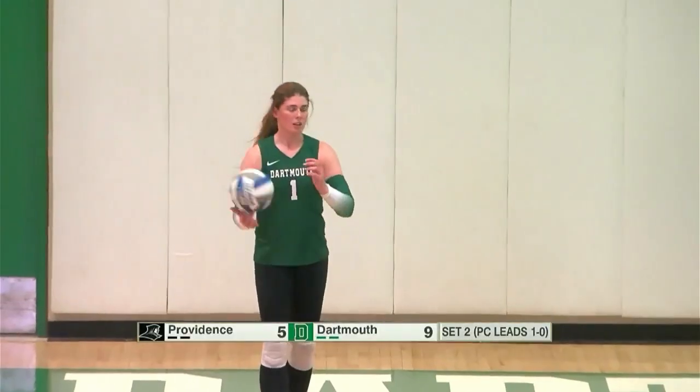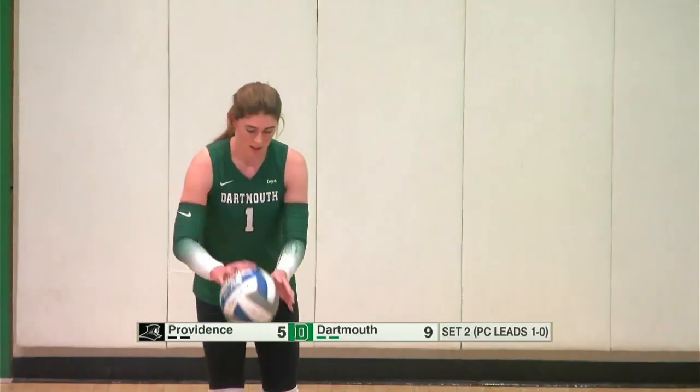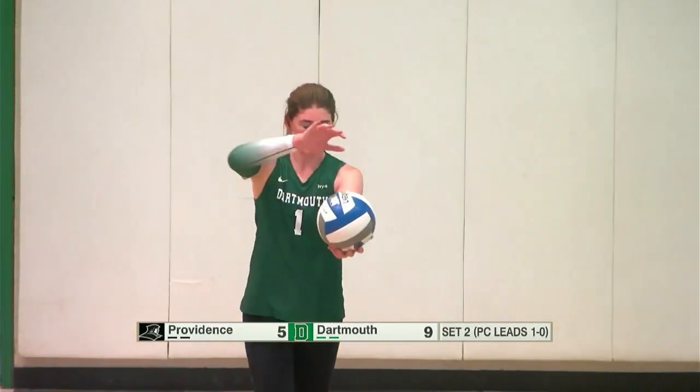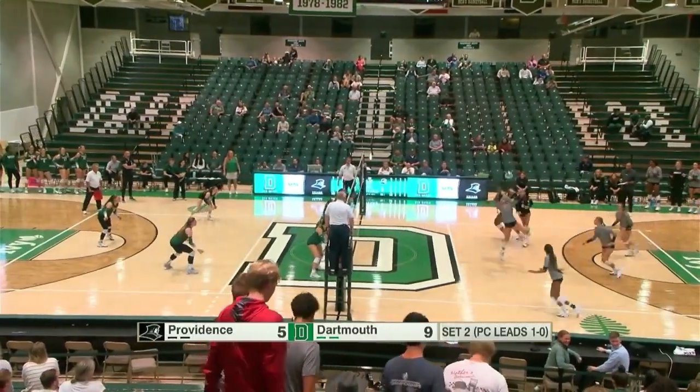And now we're also going to see some fresh faces. I don't believe we saw Power in set number one. Another face we didn't see was Ella Mae Fitzgerald, who is a defensive specialist. She's in the game as Mullins goes back to serve now for the Big Green. Her serve is going to be played up that time by Taylor.